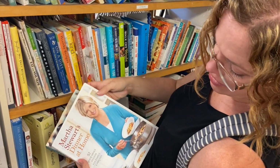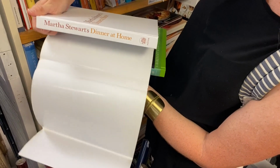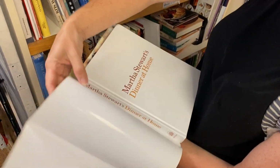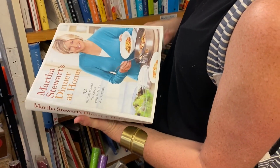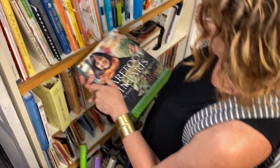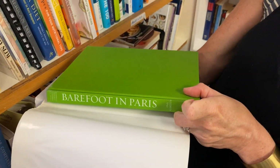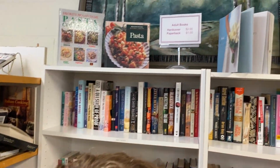The jacket's kind of ugly, but you take the jacket off. That looks nice on the shelf. Sure. Or something like this. Yeah, beautiful.